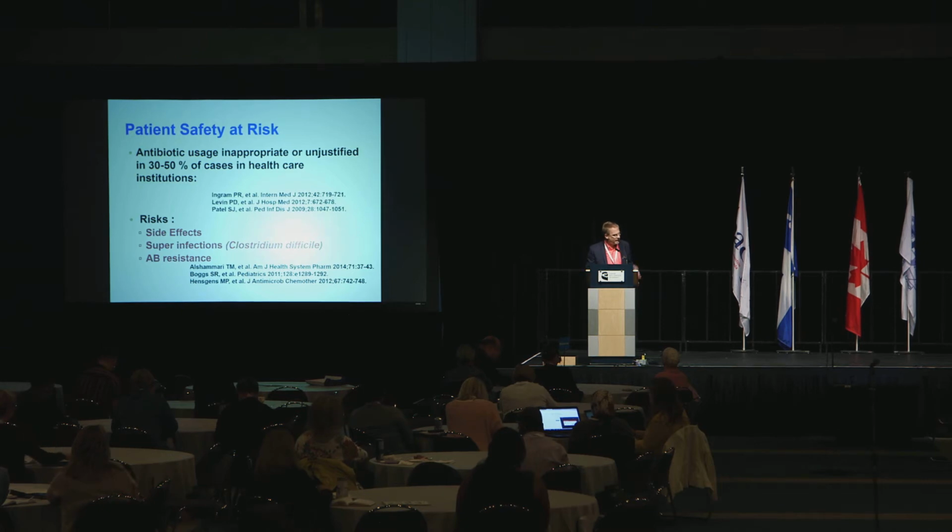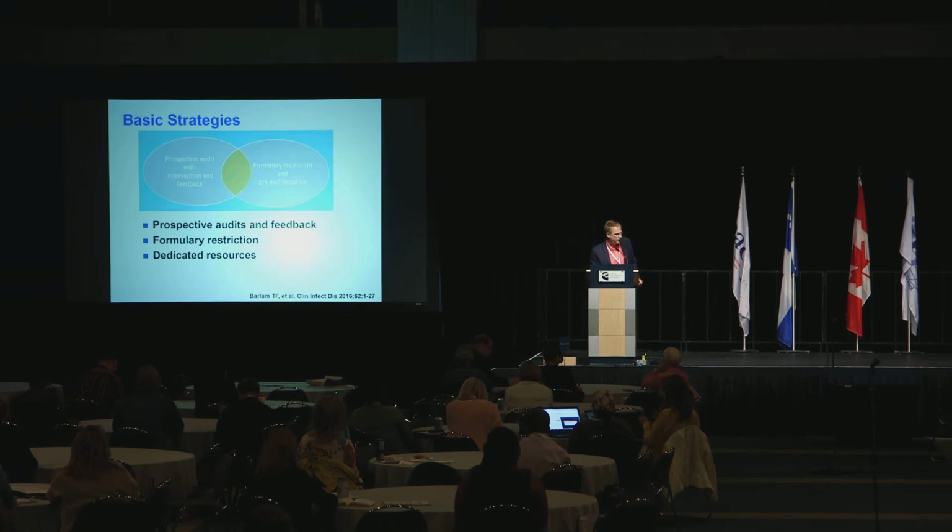Studies year after year after year tell us that antibiotic usage is inappropriate or unjustified in 30 to 50% of cases in healthcare institutions, but of course not at your hospital. What are the risks? Side effects, superinfection, antibiotic resistance. We just had a flagrant example just presented.